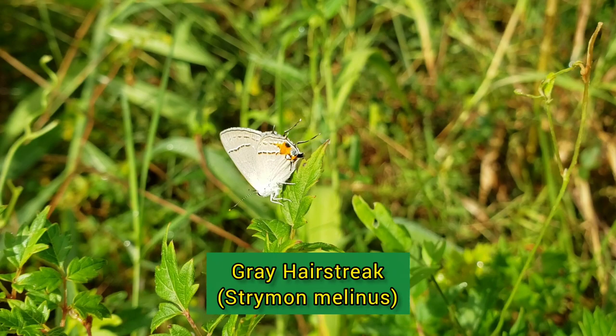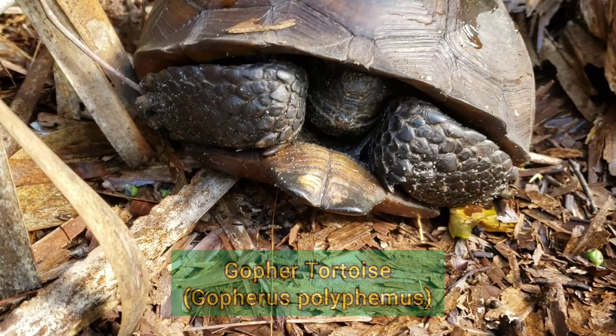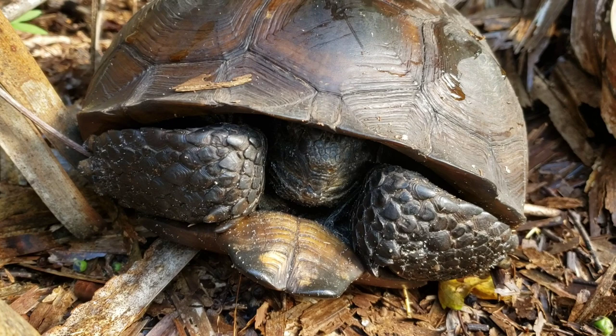I just found a really big gopher tortoise. Hey, buddy. How are you doing? I don't know if you guys can hear him inhaling and exhaling.